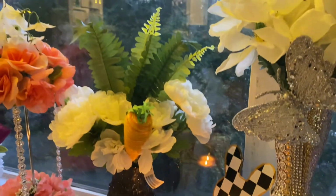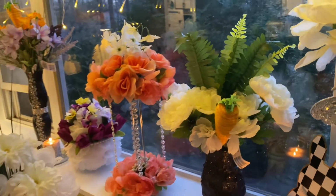This was an absolutely beautiful, budget-friendly tablescape, and I really enjoyed putting it together.